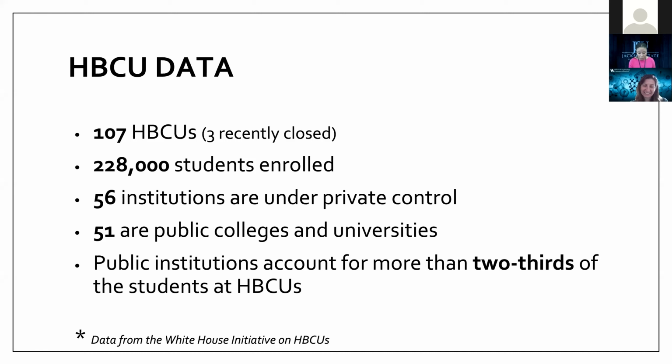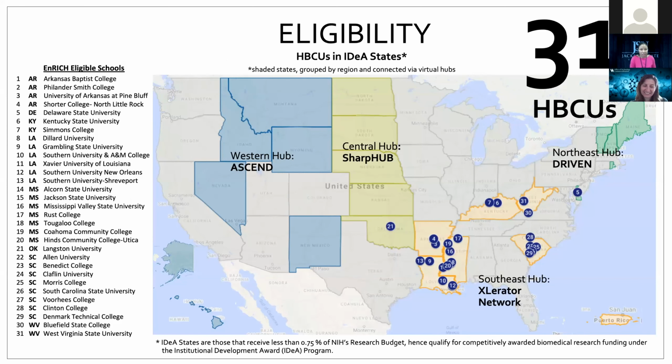This week is actually HBCU week and we have a full conference this week. So the eligibility right now for this first cohort of Enrich is 31 HBCUs. As you see on the left of your screen, or the right, depending on how you're looking at it, the Enrich eligible schools, you can see the 31 schools and the region in which they're from. And you can also see that from the map. We're in the Southeast region, and most of the schools, as you can see by the numbering, are in the Southeast hub, which is the hub that we're in.